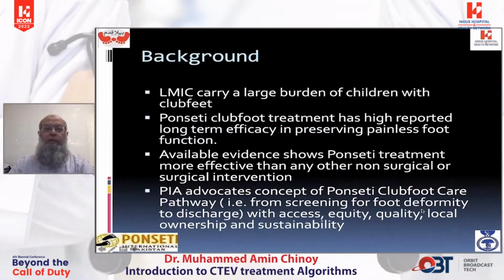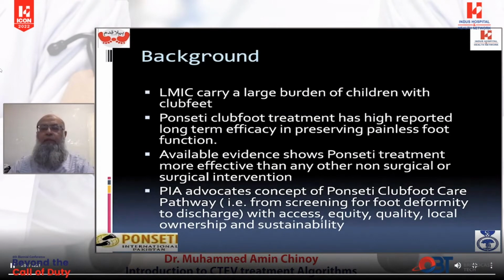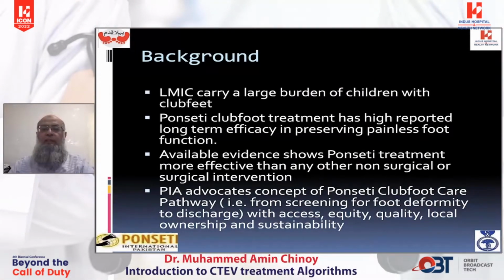Low and middle income countries carry a large burden of children with clubfoot. Ponseti clubfoot treatment has high reported long-term efficacy in preserving painless foot function. The available evidence shows the treatment to be more effective than any other non-surgical or surgical intervention. Ponseti International advocates the concept of the Ponseti Clubfoot Care Clinic pathway, from the screening for the foot deformity to discharge, with access, equity, quality, local ownership, and sustainability.